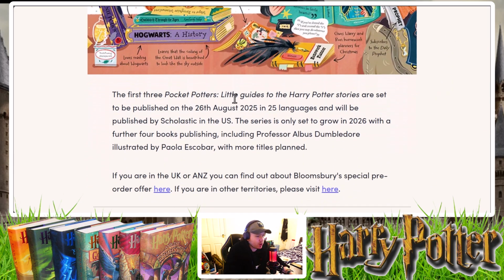So the first 3 Pocket Potters Little Guides to the Harry Potter stories are set to be published on the 26th of August 2025 in 25 languages, and will be published by Scholastic in the US. The series is only set to grow in 2026, with a further 4 books publishing, including Professor Albus Dumbledore, illustrated by Paola Escobar, with more titles planned.